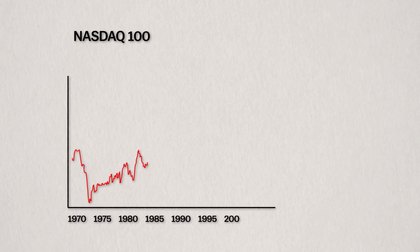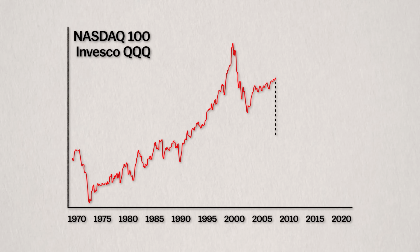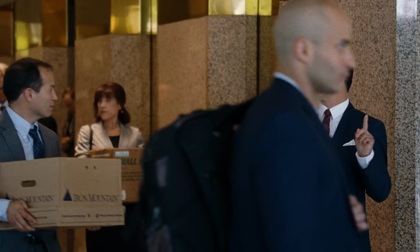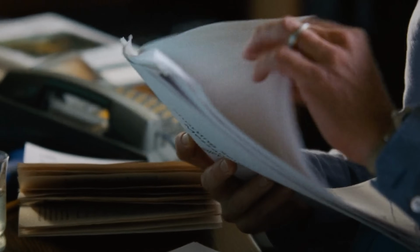Look, the truth is, there really is no bad time to invest if you plan to invest long-term. Let's check out the NASDAQ 100 again. Let's say you bought the QQQ ETF at its peak for just under $52 in October 2007. Then the 2008 financial crisis hits and the ETF plummeted down to $26. And it sucks, yeah, but remember, you're thinking long-term. You haven't actually lost anything yet because you didn't sell your stock.